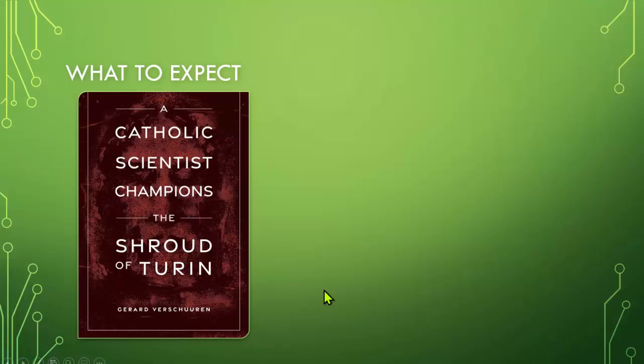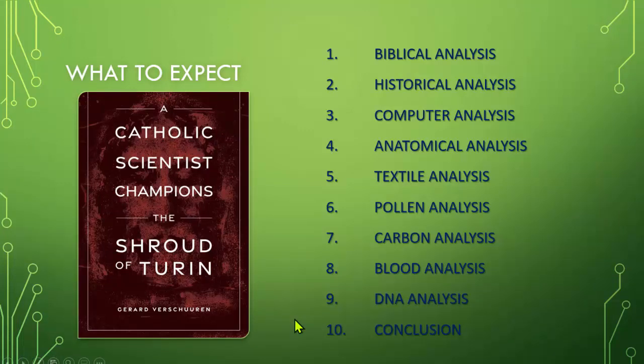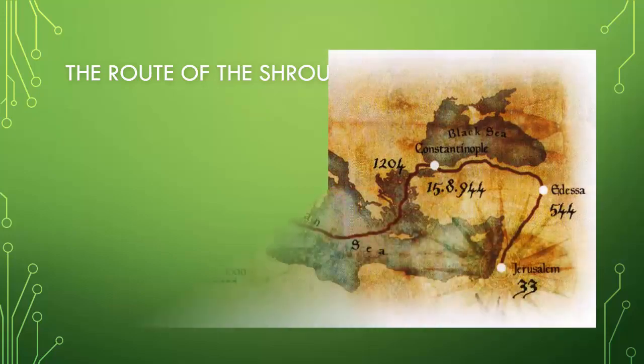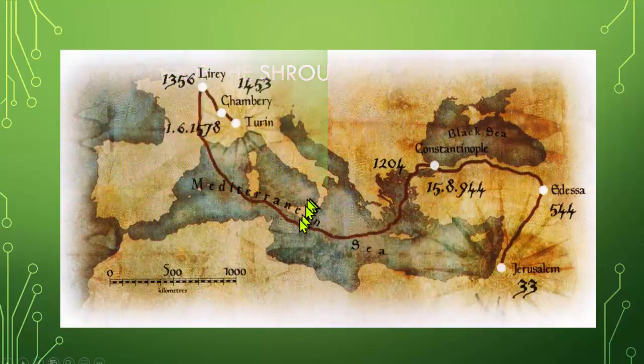What to expect in this book? It's a rich source for research on the Shroud of Turin. What is the route the Shroud of Turin took? That is historical analysis. We know that it ended up in Turin, or Torino, in Italy.